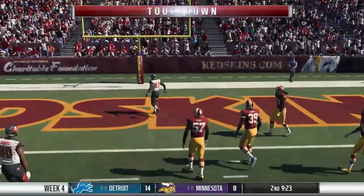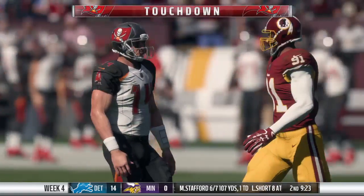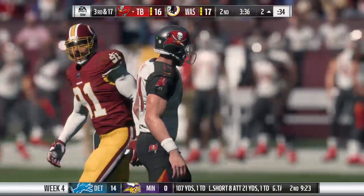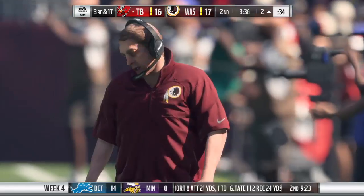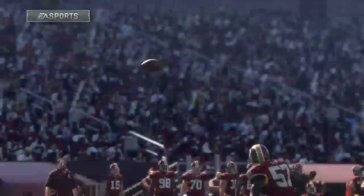And he's into the end zone for a Tampa Bay touchdown. So that's the rookie's first trip to the end zone, and I think it's safe to say one he'll always remember. Oh, without a doubt. That one is going to be imprinted forever.